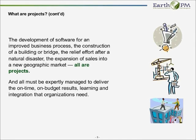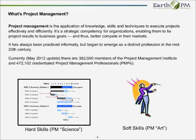So what are projects a little bit further? There's some examples here. Developing software for a new business process, constructing a new bridge or building or repairing those, relief effort after a natural disaster, expansion of sales into a new geographic market. All of these are projects and all require project management skills to try to get that delivery to be on time, within budget, and to improve the lot for the enterprise so that things go better in general in the future for that enterprise. So we've defined projects.